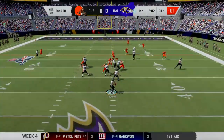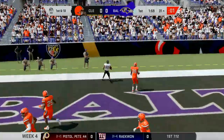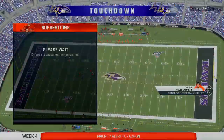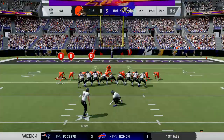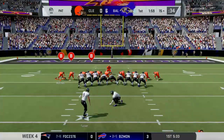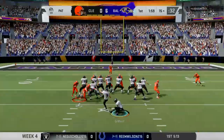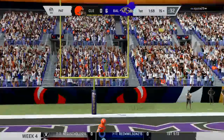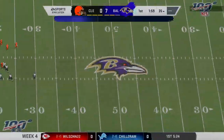This time Jackson will throw it towards the end zone for Brown. Got a man, it's caught for a Ravens touchdown. Hollywood Marquise Brown with his first career NFL touchdown. And the Ravens have taken the early lead. Tucker able to connect on the extra point, and that makes the score 7-0.